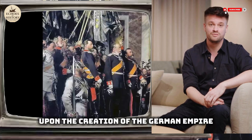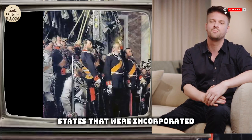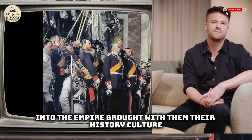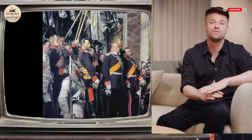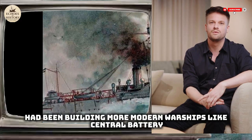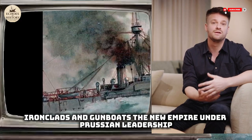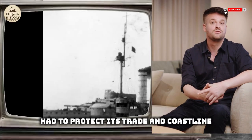Upon the creation of the German Empire in 1871, the various states that were incorporated into the empire brought with them their history, culture, armies, industries, and critically to us, navies. Before the creation of the empire, the various northern German states, notably Prussia, had been building more modern warships, like central battery ironclads and gunboats. The new empire under Prussian leadership had to protect its trade and coastline.